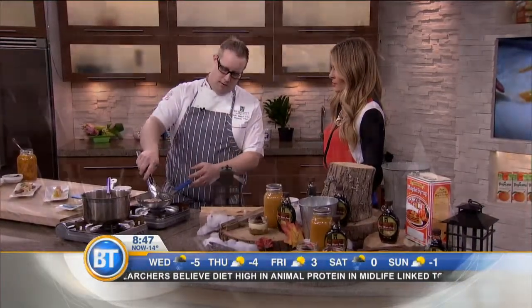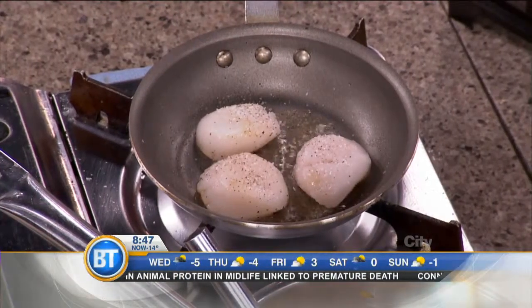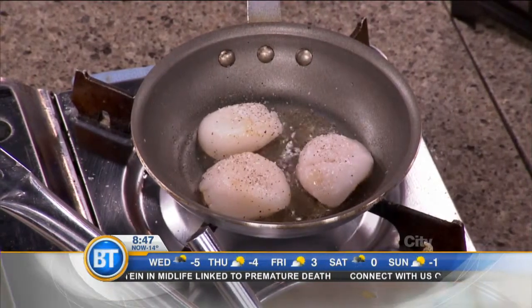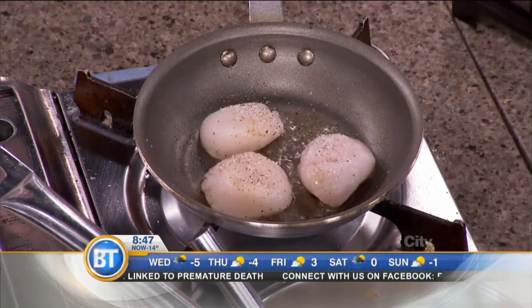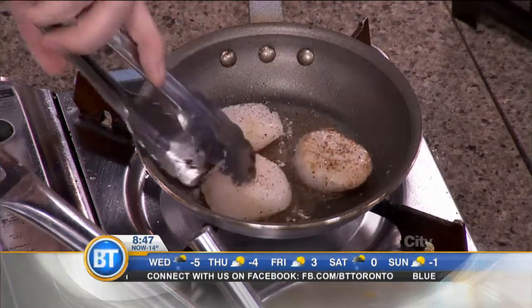If you're worried that they're not going to be cooked enough, you can always pop them in the oven for about 5 or 10 minutes. But like you said, it can't do you any harm if they're undercooked. Nope. Better under than over. And they're going to be a lot more juicy. So you can see they're just taking on some nice color there.